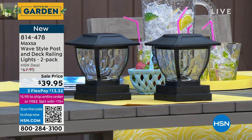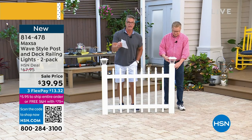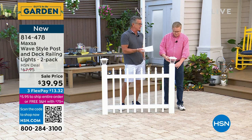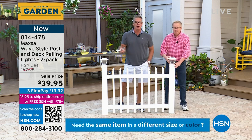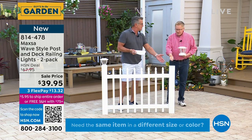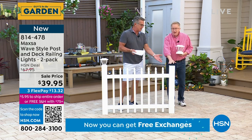Here's what I'll tell you, and I know this from experience. They sell out every season, and they sell out early. So I never have these for the second half of my garden shows. If you want to get them, they instantly transform your yard. Pretty much everybody has this style post, on their deck or around their yard.